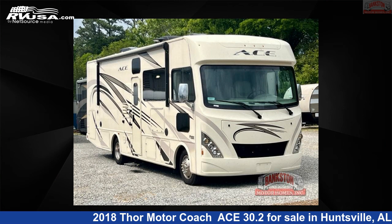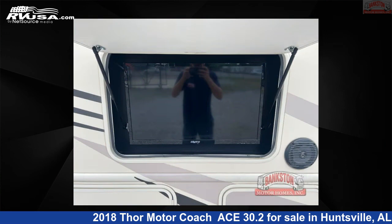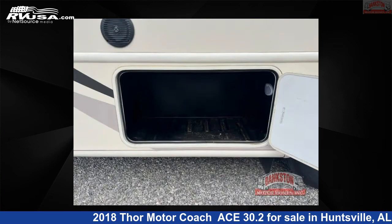This 2018 Thor Motor Coach ACE 30.2 is a Class A RV. It is located in Huntsville, Alabama 35816 and is offered for sale by Bankston Motorhomes of Huntsville.